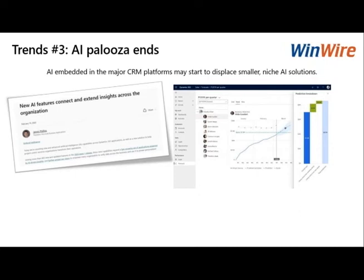Again, it's going back to that best of breed versus best of suite. If you're a best of breed, maybe you keep those AI solutions. If you decide you're going down the best of suite and you want AI embedded into your CRM, maybe you pay a little bit more for it, maybe it comes for free. This is probably the other route as well, just to give you an idea.